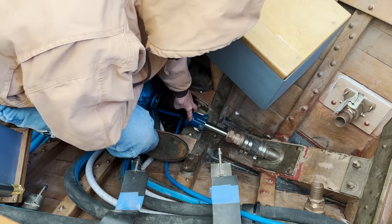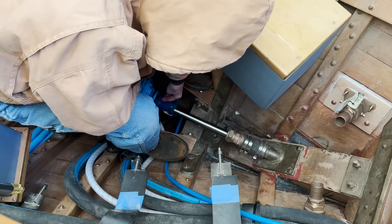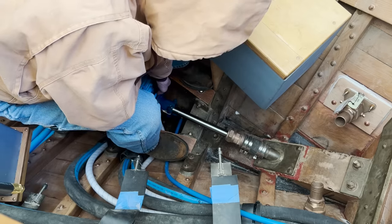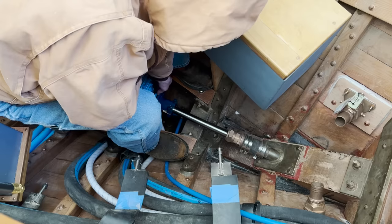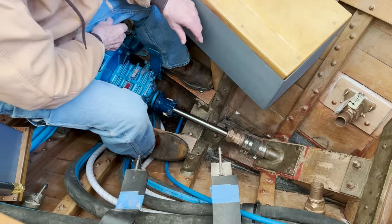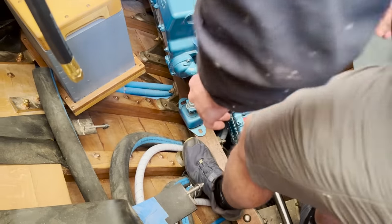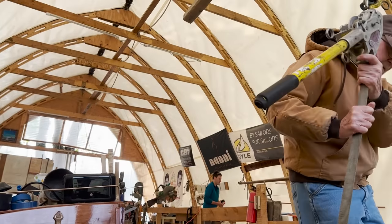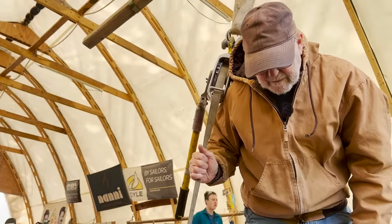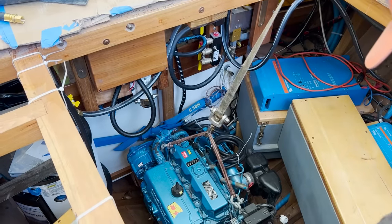Push your shaft up till you get a 1-inch gap. How much do you got? 1.5. All right, good enough. I think that's where you're going to be. Yep. Kyle, can you tell me how much shaft is sticking out? Yeah, I'd call it 1.5 to 1.25. Great. That's where we're at.